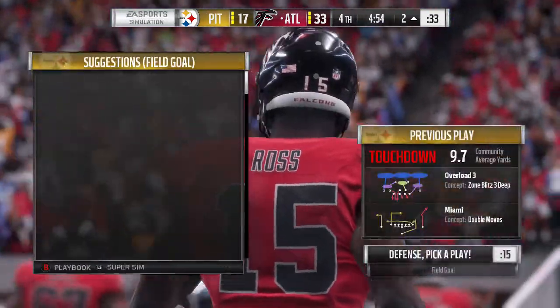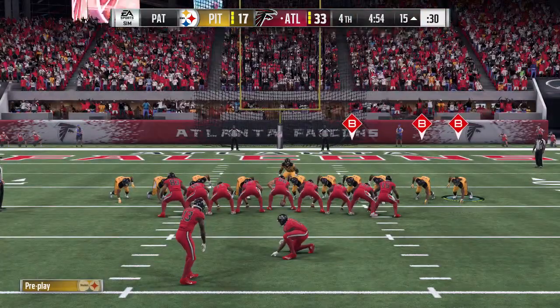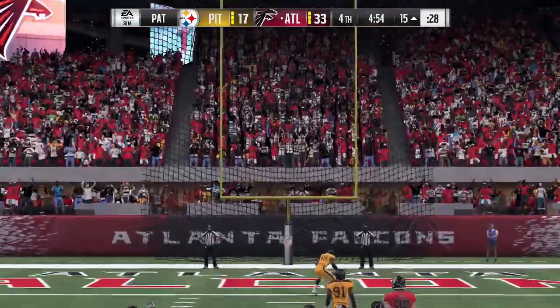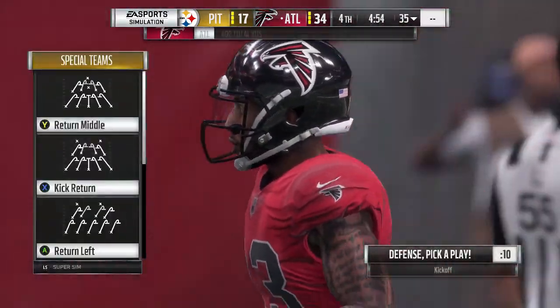This is obviously quite a performance, and most of the time when we talk about someone putting a team on their back, I think we're talking about a guy who runs the football. In this case, it's a guy out wide catching it, and he's done exactly that, truly leading his team right now towards victory. 3 touchdown catches. He's been the headliner.